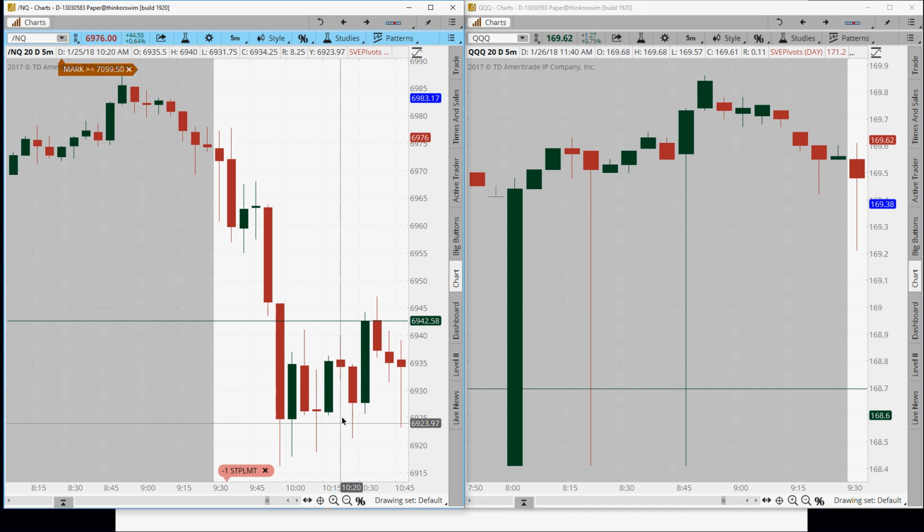I started seeing this chop down here, and I ended up taking a trade down here. And I believe this is the candle that I actually ended up trading. I was in on this candle and out before this candle right here. It was less than a 10-minute trade that I was in and out on. The video is out there on that also.